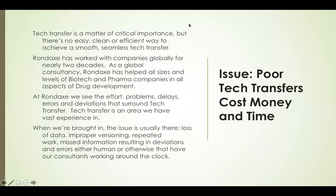So when we dive into it, Rondaxe at its core is a CMC consultancy. We have vast experience in helping both small and large biotech and pharma companies in all aspects of drug development. And what we see when we get hired to go into companies for tech transfer issues are the effort, the problems, the delays, the errors, and the deviations that surround it. And so we're brought in, problems have already surfaced.